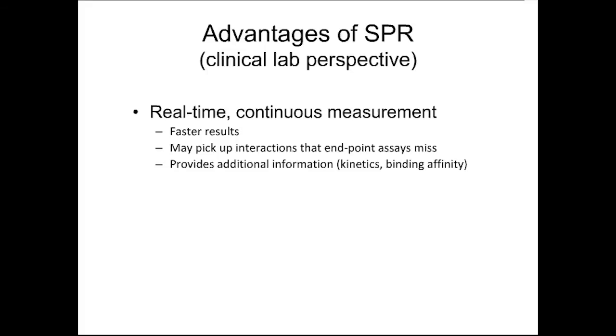So compare this to a technique like ELISA, where developing a plate can take an entire day. The time that it takes to generate a patient result, or what's called the turnaround time, is a really important consideration in the clinical world. And if we're comparing SPR to ELISA, there are also fewer steps involved with SPR. You just put in your sample and you get out your result. So this saves a lot of staff time, staff labor, which is another major consideration in the clinical world, because your staff's time is the most expensive part of the lab.